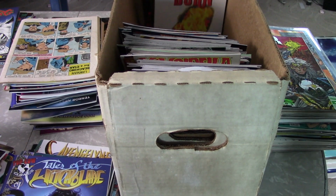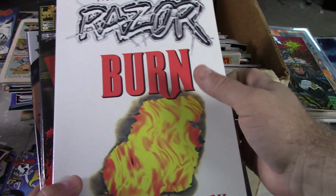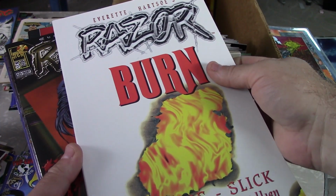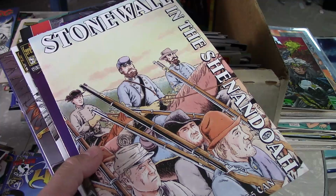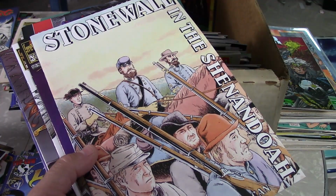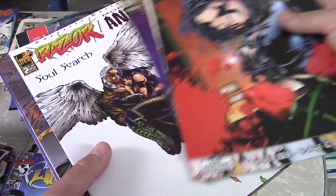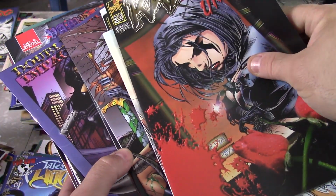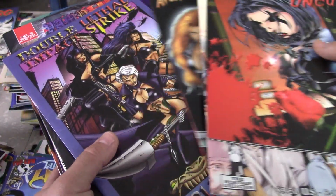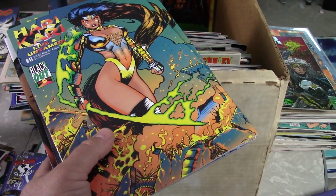And let's see. Oh, I got some trades in here. This is a little heavier than I thought. Razor Burn. That's a trade. More Razor. That's interesting. Civil War Heritage Collection, Stonewall, and then Shenandoah. I assume the Shenandoah Valley. I don't know. And you can see just a lot of repeats, titles. Sorry about that.